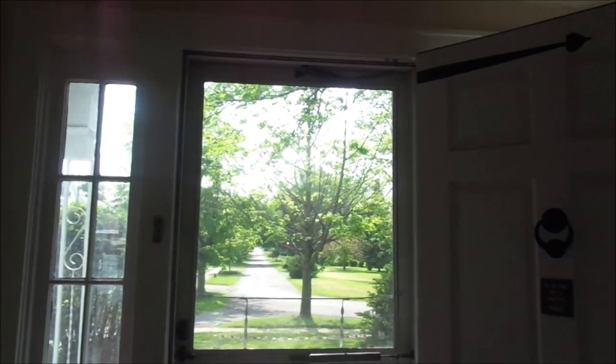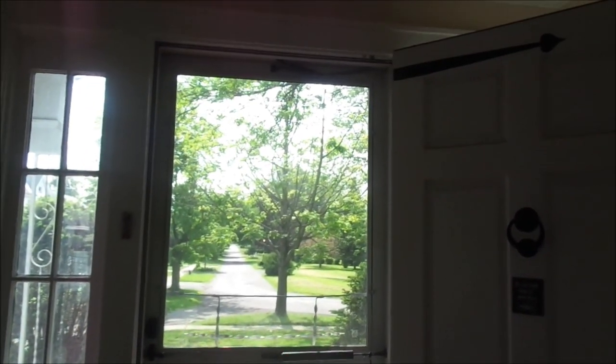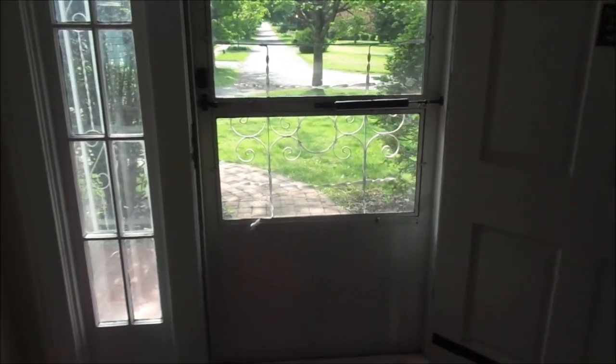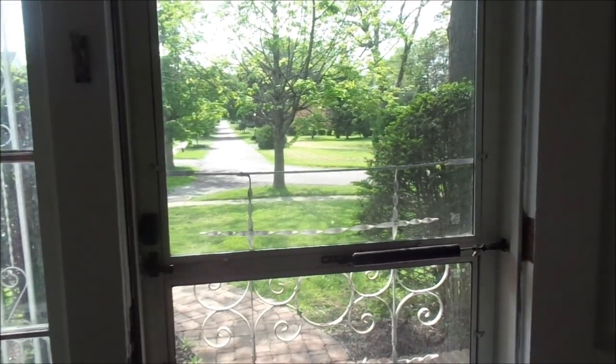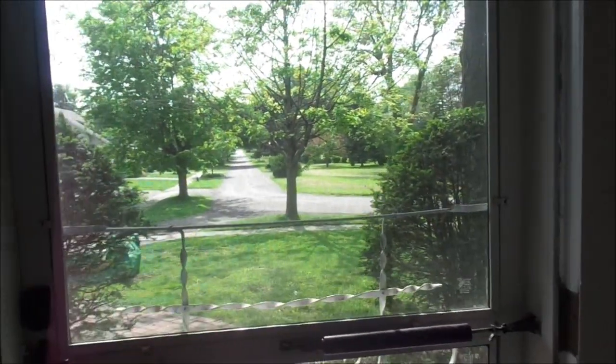So this is our front door. We literally have our front door open because you can do that around here. You leave the front door open and nobody bothers you, nobody walks in. So you see the outside, and that's pretty much what I'm going to show you of the outside. It's a beautiful neighborhood. I absolutely love it. It's gorgeous. It's a tree-lined street neighborhood.